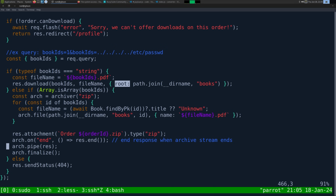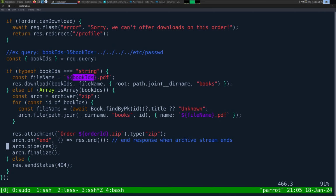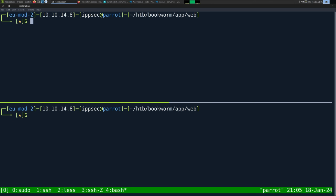but it's extremely different because this one has root. This res.download supports this, which kind of jails it to that directory or makes a chroot. I don't know a good way to explain it, but you can't go outside of the directory. So this is what's preventing the LFI on the single book ID. This makes it so we can't go out of the working directory /books. It is pretty cool.